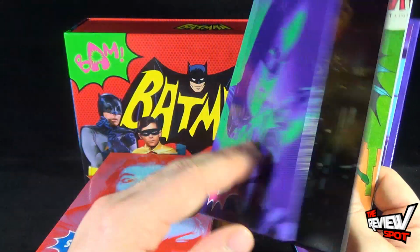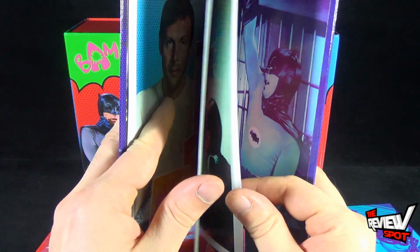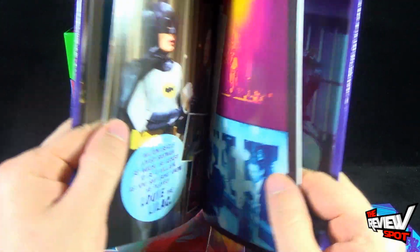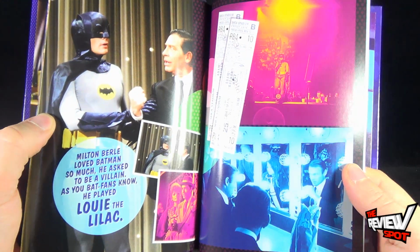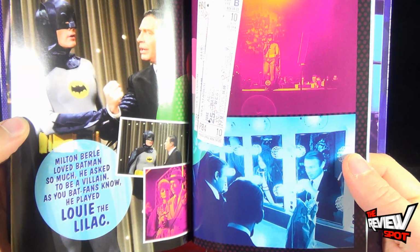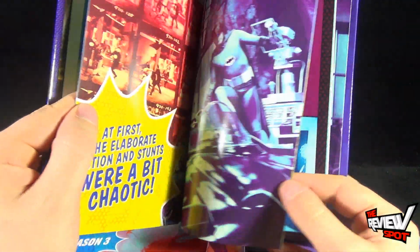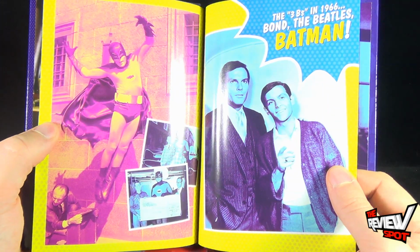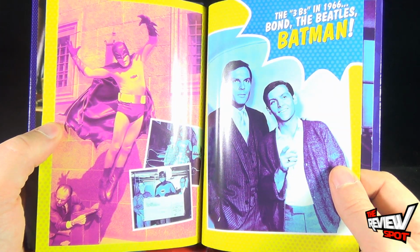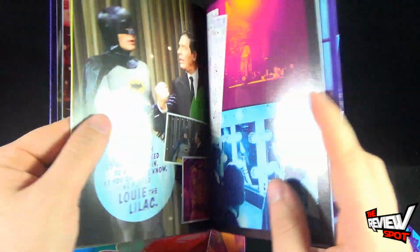I mean, to the fact that you have all these celebrities that wanted to be on this show, from Liberace to, well, here we go, Louis the Lilac, for example. I can imagine how awesome it would have been to be Batman all the time. And I bet you Adam West probably dressed up as Batman a lot of times outside of the show. He probably went to parties dressed as Batman.